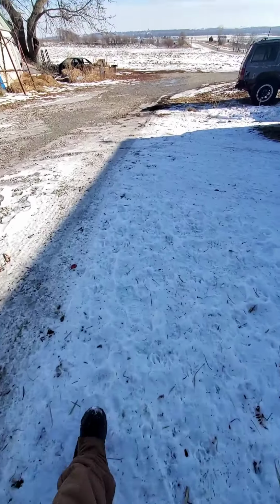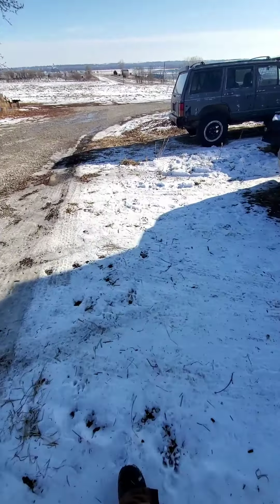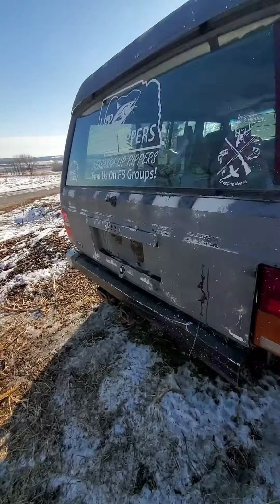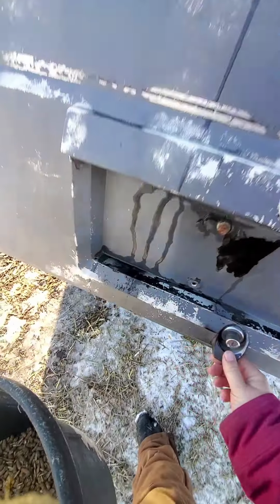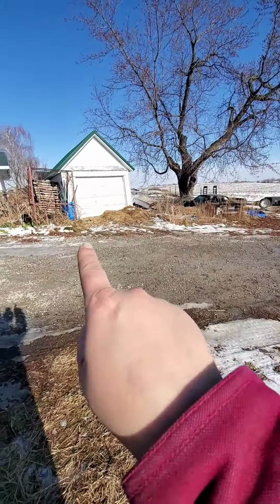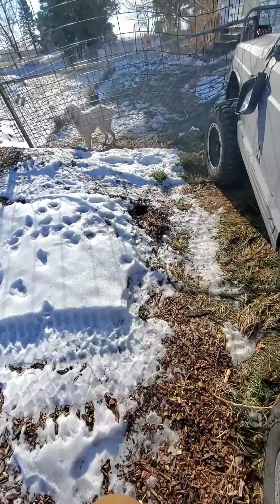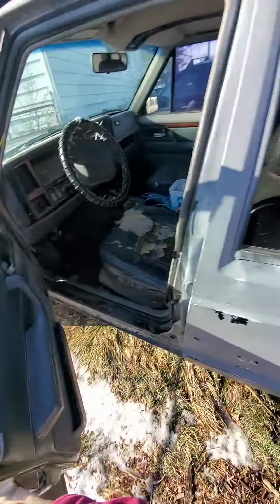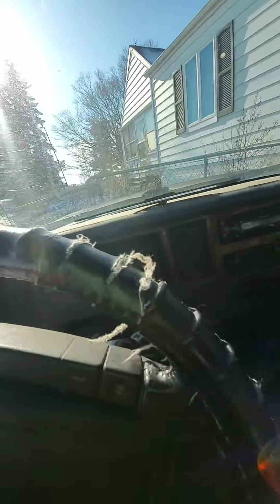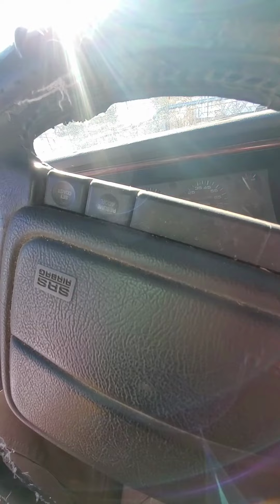I'm going over to my chore vehicle here. This is our chore Jeep, and it has been a huge lifesaver for me. As you can tell, it's been well used. But I just sent my feed in there, and then I need to back up to the hay shed there. So we'll see if this puppy starts. There she goes.